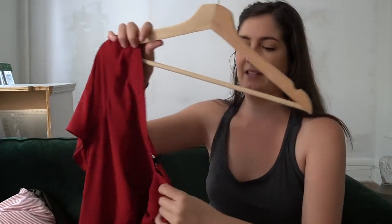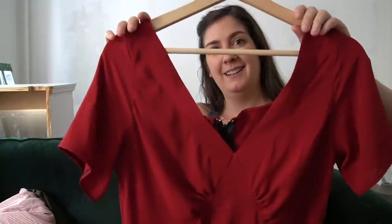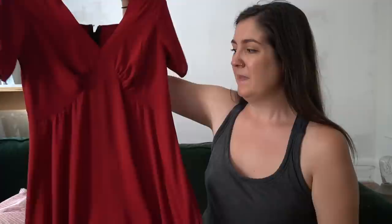This hanger is a bad example. It's not like the hanger, but you know, maybe, yeah. So I'm really disappointed because I loved this fabric so much and I was really, really hoping to get a lot of wear out of this dress.